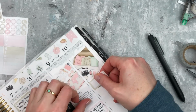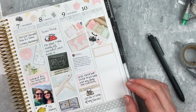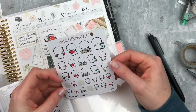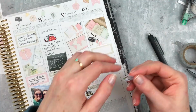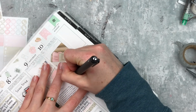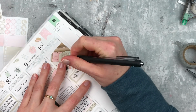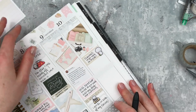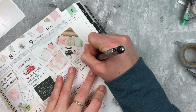And then at the top of Sunday there, which I just realized that I whited out where it said Sunday. I don't know why I did that. But I just used a third box and one of these cute little emojis from the healthy eating sheet, and it says, planned to get back on track. Sure did plan for that, but didn't really happen.